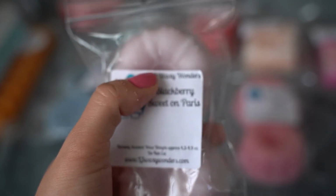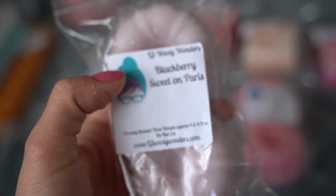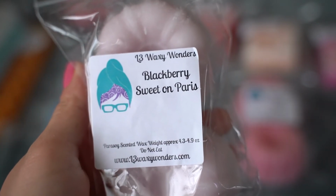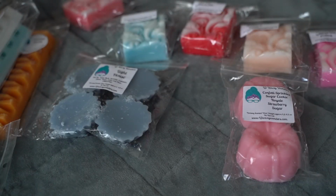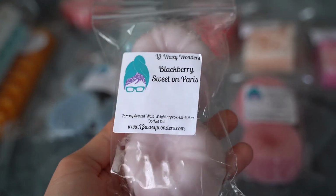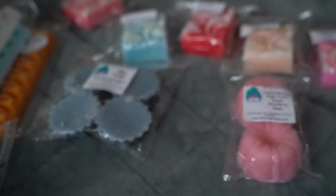The other blackberry that I also love is from that Smell Good shop. I feel like this blackberry oil in particular is just really juicy, really authentic, and just really good. I'm gonna sniff this one again. I know what it smells like, but yeah, it's the Sweet on Paris with the added blackberry. It makes it even more delicious because sometimes that lemon can be the front runner of the scent, but yeah, the extra blackberry really helps.